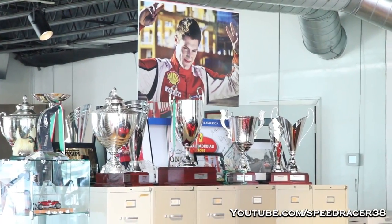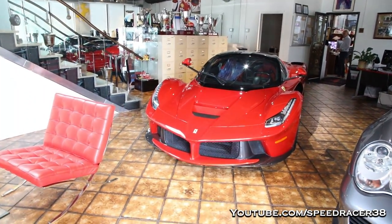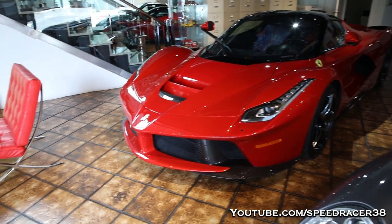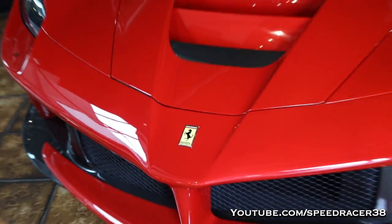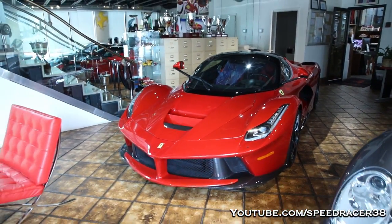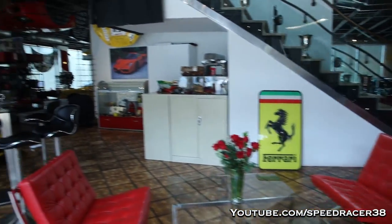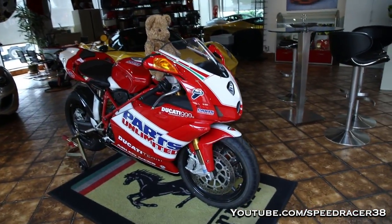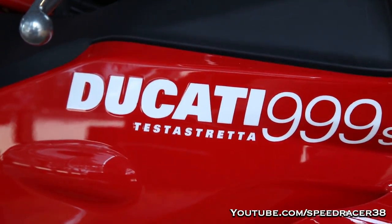Now that things have calmed down a bit and I have the showroom to myself, here's the LaFerrari coupe. Looks like it's F1 2007 red, so it's a bit deeper out in the sun. It's very, very vibrant, lovely color. 996 Turbo. Coming over here, you have a Ducati 999S. I don't even want to try and pronounce that because I'll butcher it.